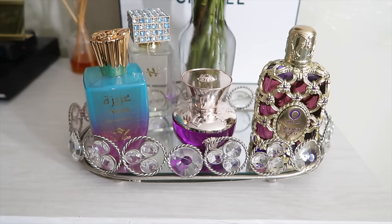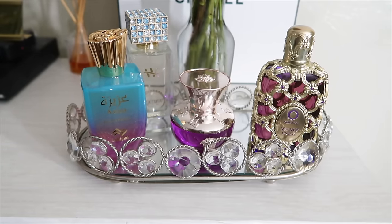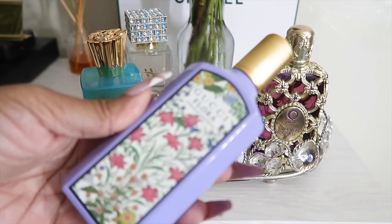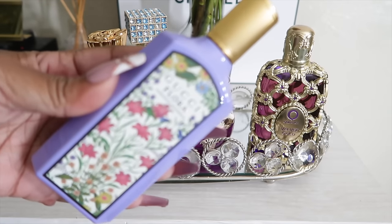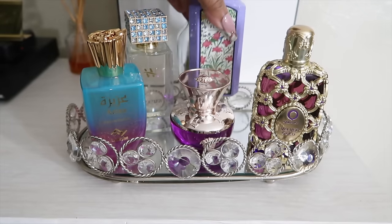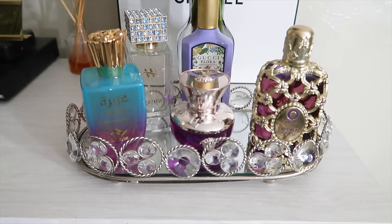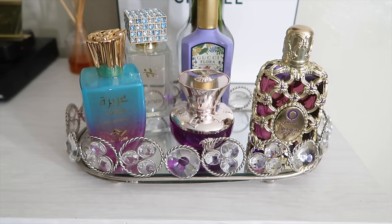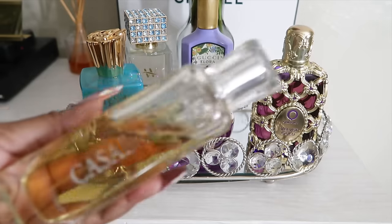That comes in a set. It was marked down to $25. I'll still link it below, but I doubt it's $25 now. This is Gucci Flora Gorgeous Magnolia, the purple bottle. Y'all know there's a pink one, this purple one, and now there's a yellow one. I think there's a green one, too. I think I got all of them. I might not have them, but I should. I give them to her if they don't last and stuff.